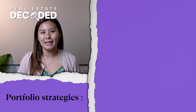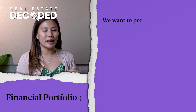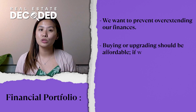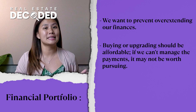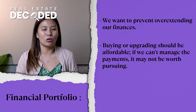So secondly is in terms of your financial portfolio. When we talk about financial portfolio, what we really want to prevent is to overextend our finances. Meaning to say, when we buy into a property or choose to upgrade into a beautiful project, but we are not able to service the monthly installment very comfortably, then that might not make any sense for you to enter into that particular project, because the last thing we want is to have to fire sale my property now.